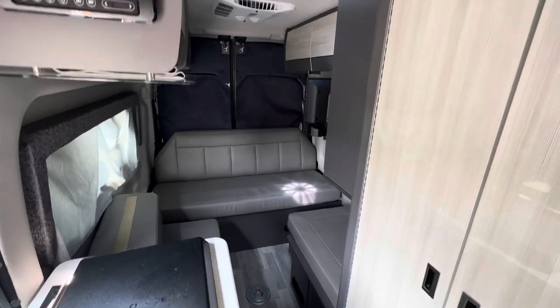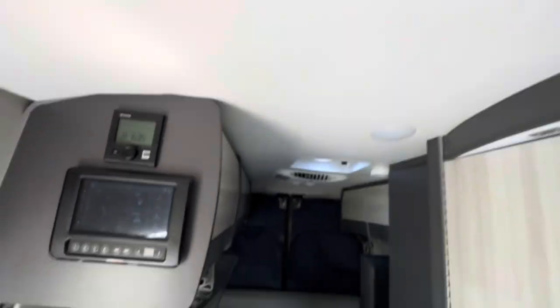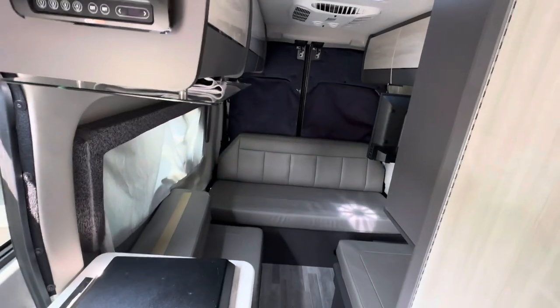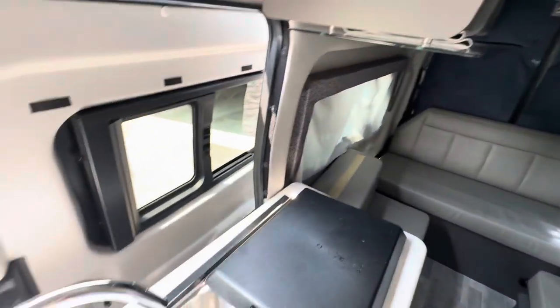For number seven, stepping into the back, ceiling height. So 6 feet 7 inches tall in the back. So if you're a tall person, like me, I'm 6'4", I can stand up straight, no issues back here.